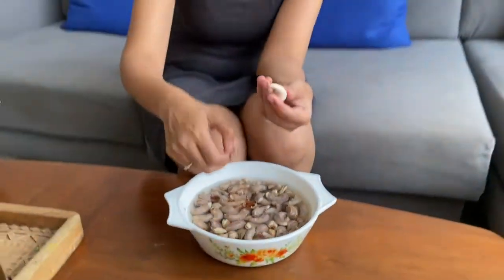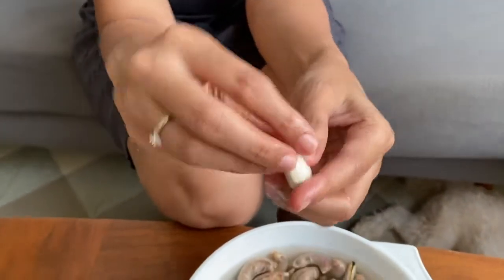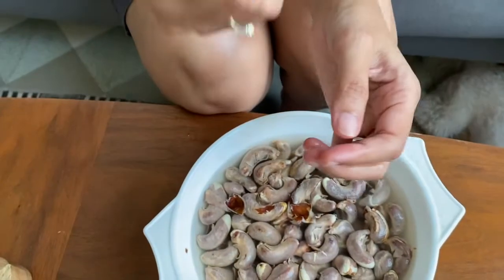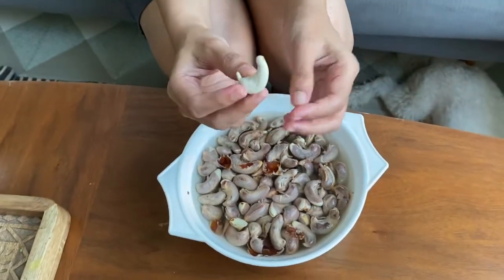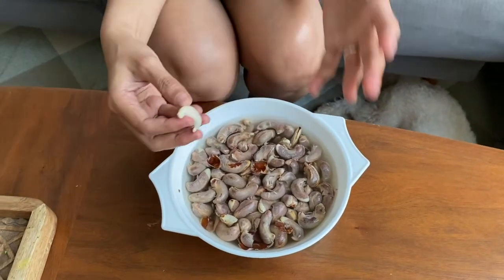So this, once you peel that off, it's basically the seed of the cashew tree, and if you plant this, it will grow. I'm guessing this will grow into a root, and then this will grow into a cashew plant. But peeling this and then cooking it into a curry is very, very common here.